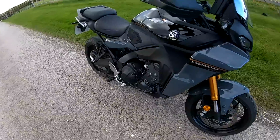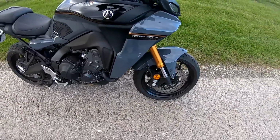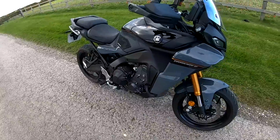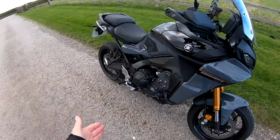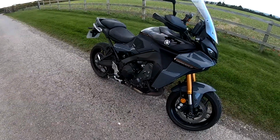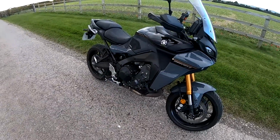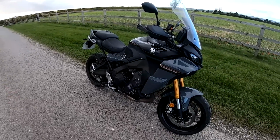I think if you're on the fence between buying a standard GT or the GT Plus, if I were you, I'd pay a bit more and get this GT Plus. The new screen, the quick shifter, the adaptive cruise control, I was very, very impressed with. That works absolutely brilliantly. It really is quite nice to set the cruise, and then it just keeps you at that distance from the car in front.